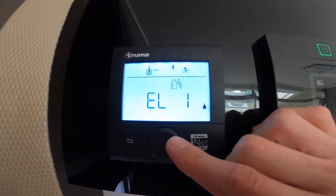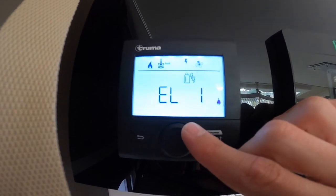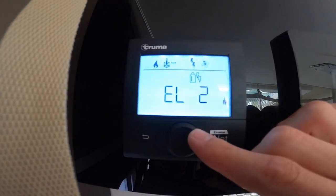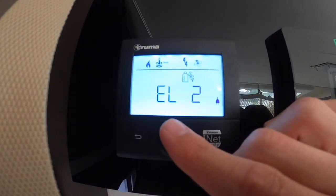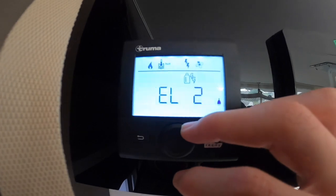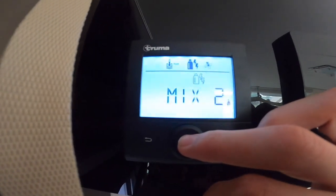Then you've got electric on 1 kilowatt, which you'd use on smaller CL sites or abroad, depending on what current they give you through the hookup. And then you've got electric on 2, which you'd use on all sites throughout the UK, as you're not wasting your fuel. So for this we'll just say mix 2, and we'll get everything hot quicker.